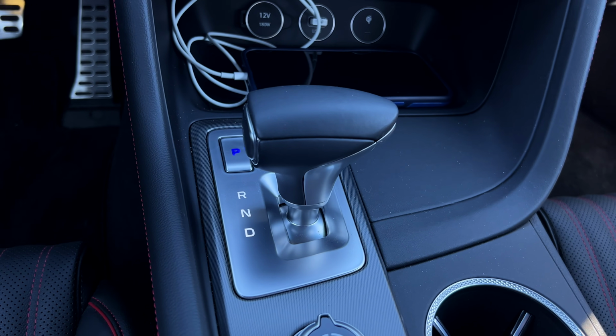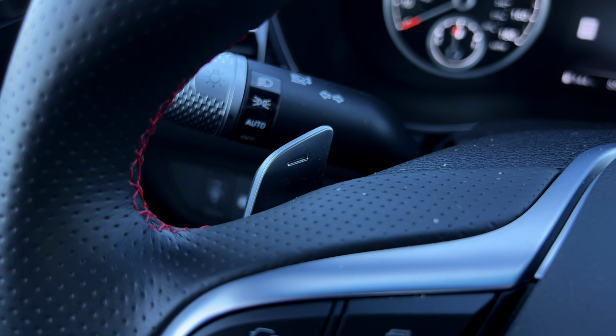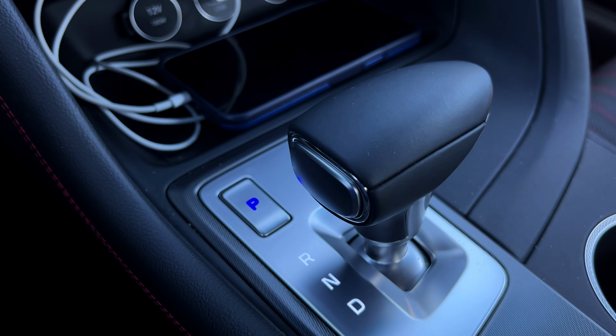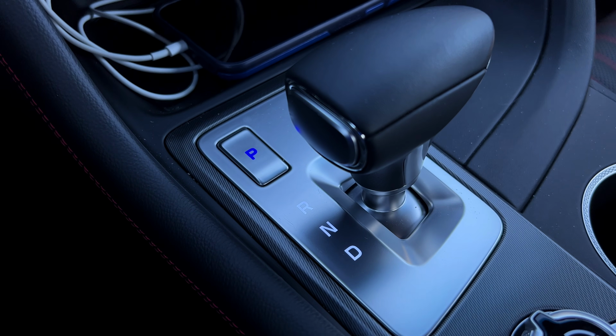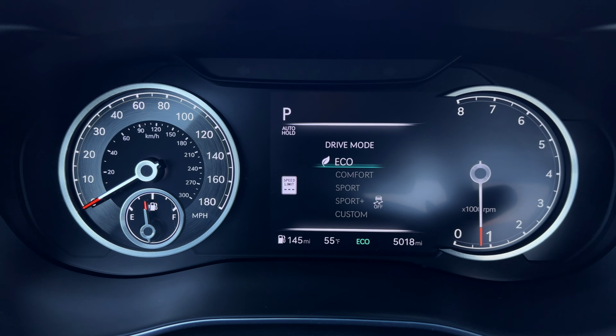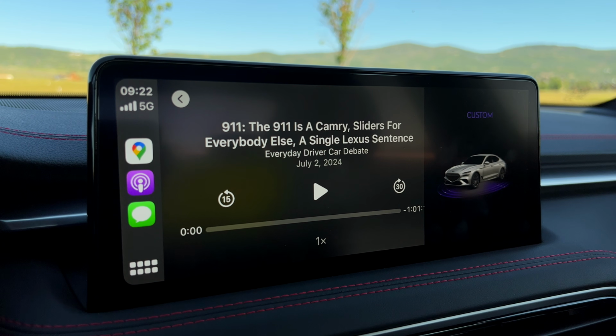8-speed transmission. I would like more indication that you can switch to manual, but all you have to do is pull a paddle, and then you're in manual mode. The park button, I feel like, takes some getting used to. It should be maybe right here on the side, but it's a toggle switch. And then down here is this drive mode switch. From Eco to Comfort to Sport, Sport Plus. Sport Plus, ladies and gentlemen. Customize your own settings. It makes it easy to find right here.